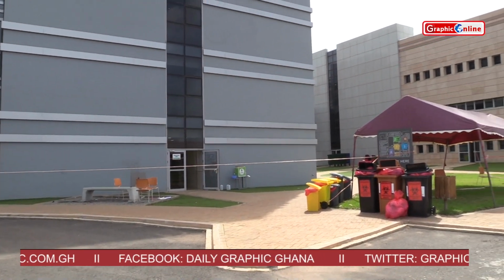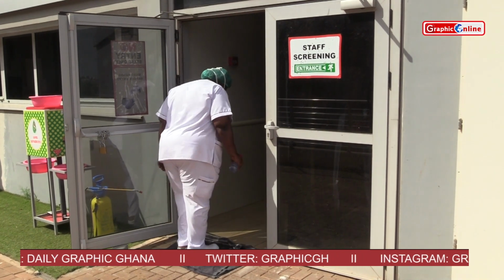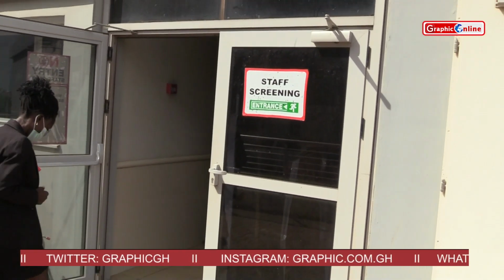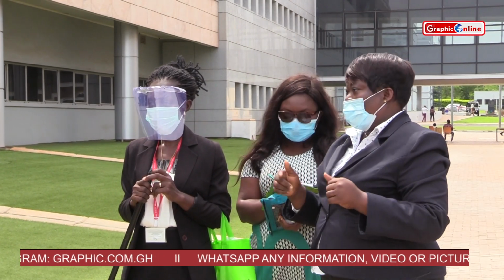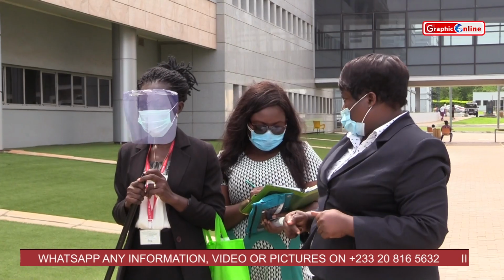The nursing station is at the other end, where the blue thing is. When you stand there, it's a glass door. You see the nurses and the doctors sitting there. But their entrance is at the other end. So when you pass here, you get contaminated. That's why when you come here, we need to direct you where to pass and where not to pass.